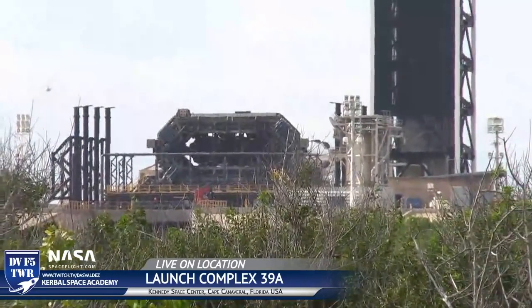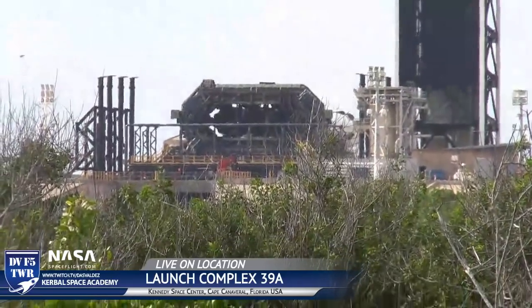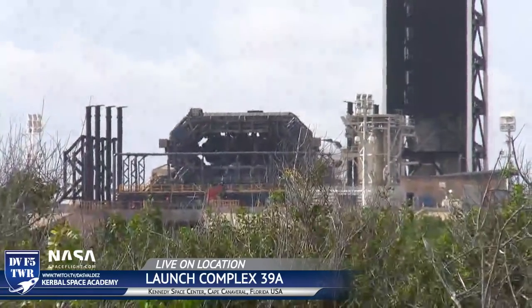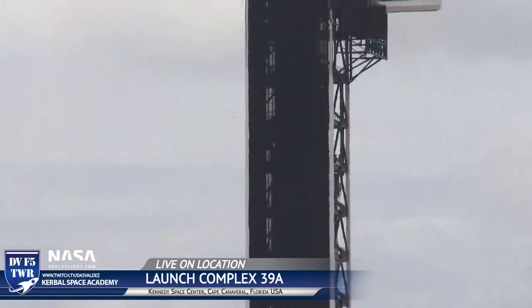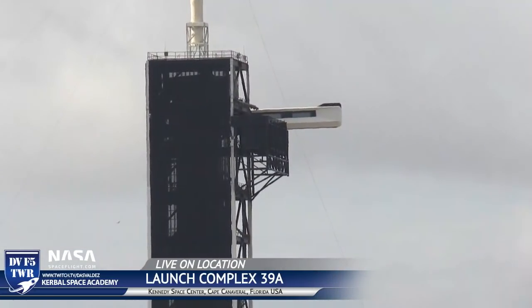I stepped out of the way of another car. And you see the hole in the bottom of the reaction frame where all those engines are going to fire out through. To the right of the rocket here, you've actually got the structure, and if I scroll up the structure, you can see that new crew access arm.